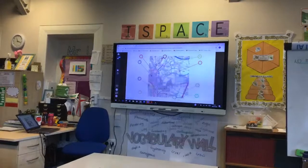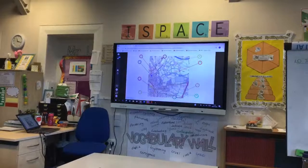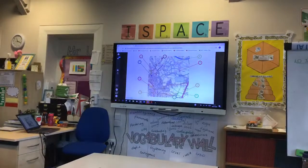Look closely. Can you spot them? Can you spot another example of this on that map? Anything you've never heard of before? Anything surprising there? If you've seen one example of this, can you see where it is on the map using that symbol again to show where it is?